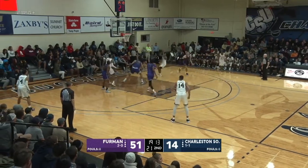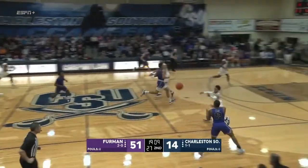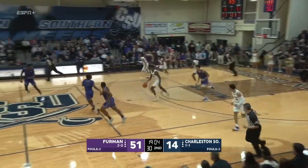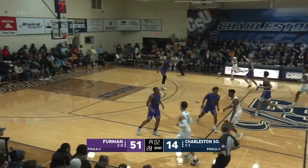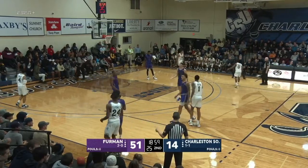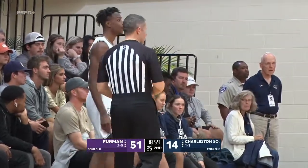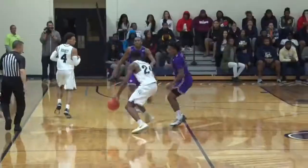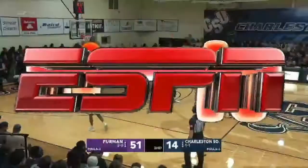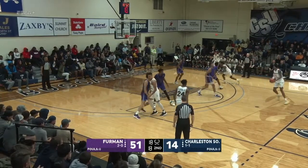51-14. Anderson's going to look to drive. A little bit of a poke from Mounts, no whistle. Rebound brought in by Gurley. That's his ninth. That one intercepted by Flan Fleming. Dribbled his head up the whole way down the floor, and he gets that poked out of his hand. CSU will retain possession, though. Charleston Southern still looking for their first three-point field goal of the evening. Good active hands right there on defense from Alex Hunter.